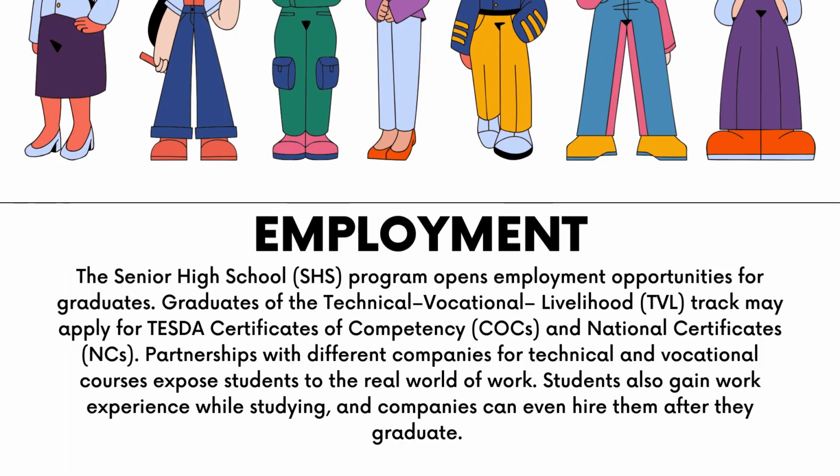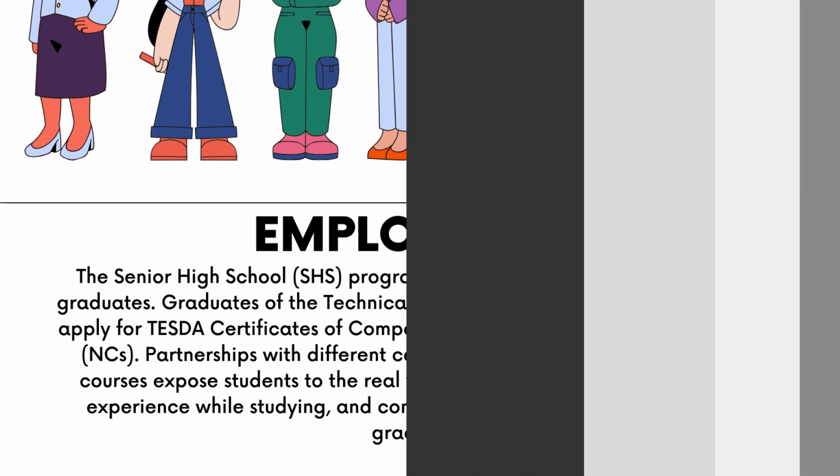Senior high school curriculum exits: employment. The senior high school, SHS, program opens employment opportunities for graduates. Graduates of the technical, vocational, livelihood, TVL, track may apply for test certificates of competency, COCs, and national certificates, NCs. Partnerships with different companies for technical and vocational courses expose students to the real world of work. Students also gain work experience while studying, and companies can even hire them after they graduate.